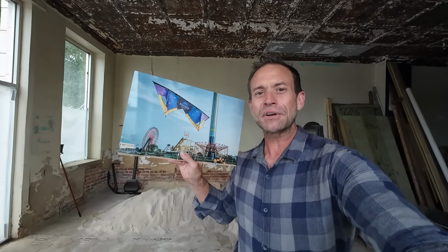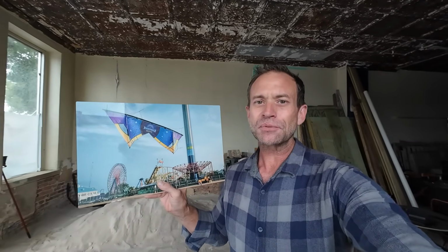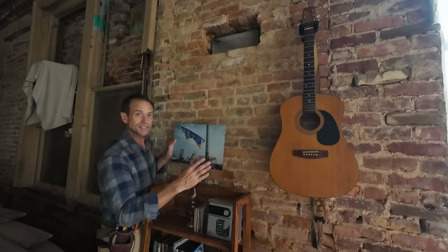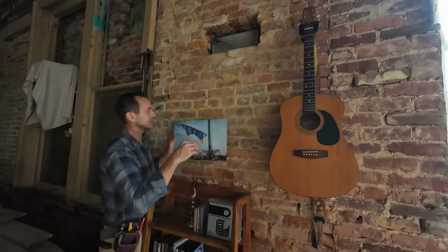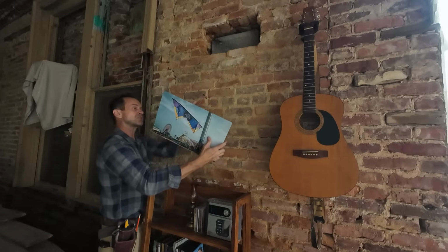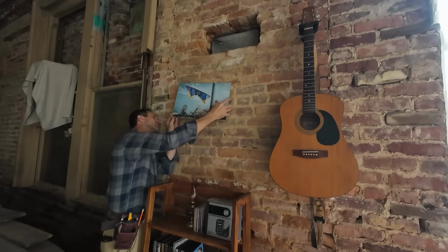But this is going to be the very first piece of art that we hang on the walls. I got the perfect place for it right now. Let's do it. The perfect place, right here next to the guitar, the place I'm going to see it all the time, above our CDs and the CD player that we found here in the building. But I've already put a screw in the brick.